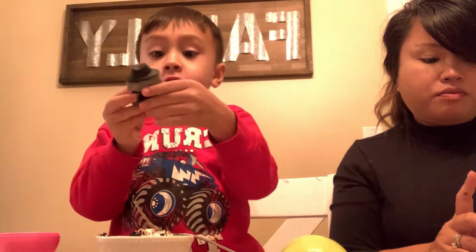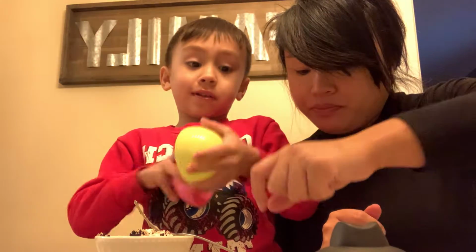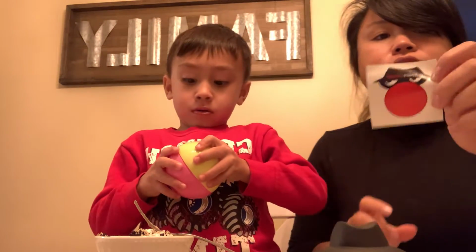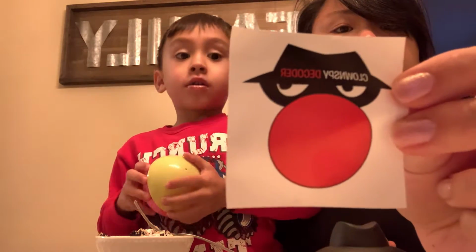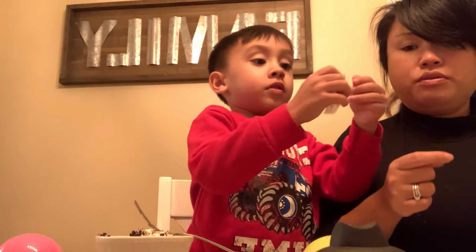I don't think you can play with him. Why, because it's too small? Yeah, and he can't scratch his head. And then we also got this, whatever this is, the Clown Spy Decoder. No, it's a sticker.